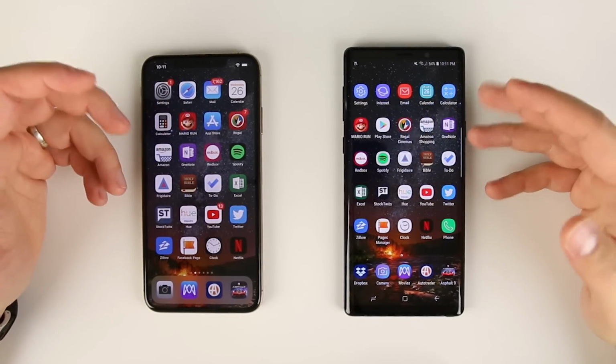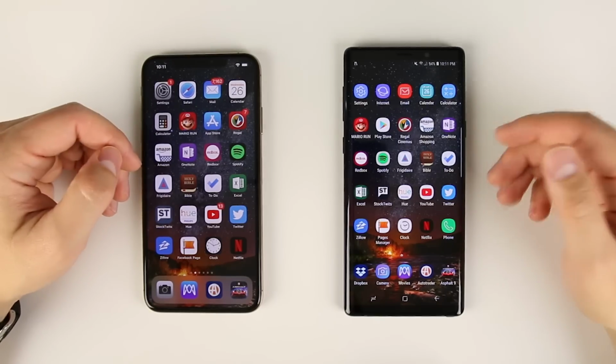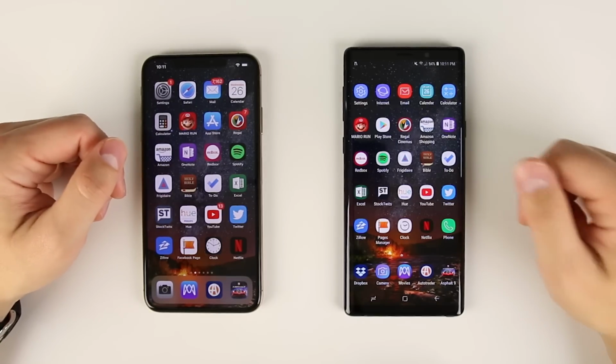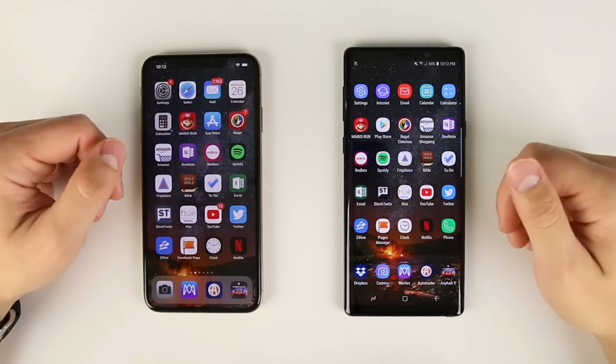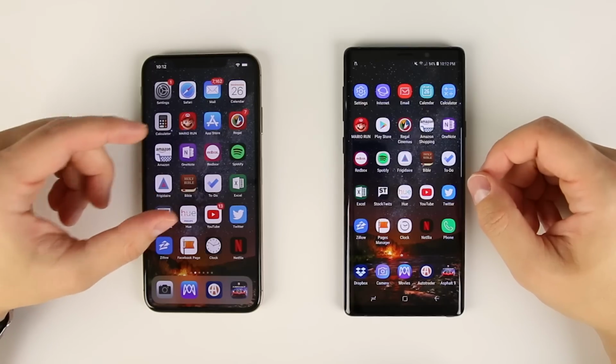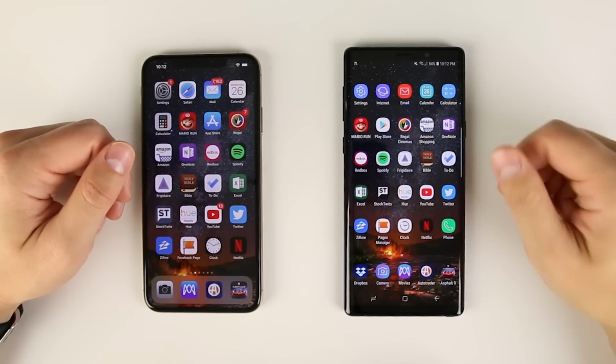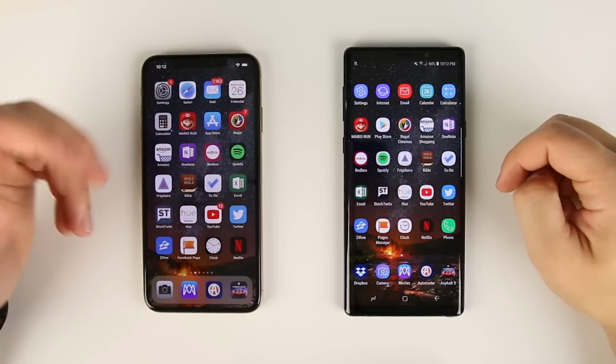I'm obviously going to be reviewing this frame by frame when I put the tallies into the video. So if there's any point at which I say one device opened an app faster than the other, but the tally goes to the other device, it's because when I watched frame by frame, I saw that something didn't finish loading on the first device, and the other device caught up and finished loading everything first, while the first device may have only loaded part of a page.